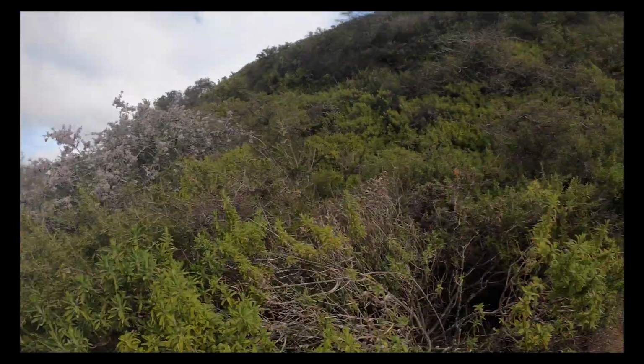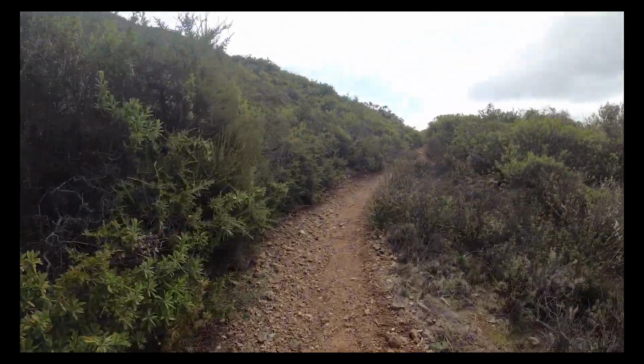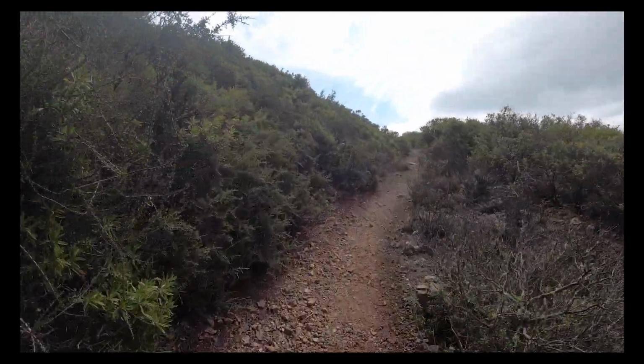All right, so I looked at the map here and it looks like both of these forks will take me to the summit trail. So I'm gonna go this way, heading back south by southeast.